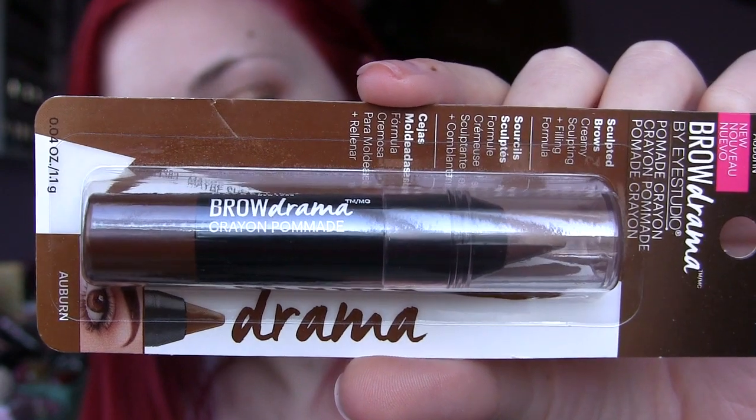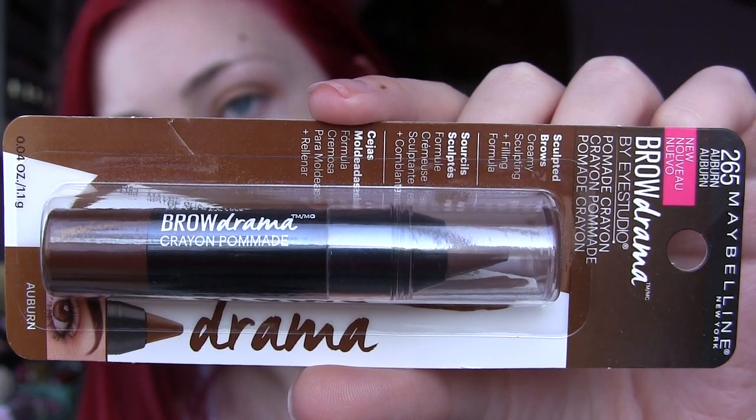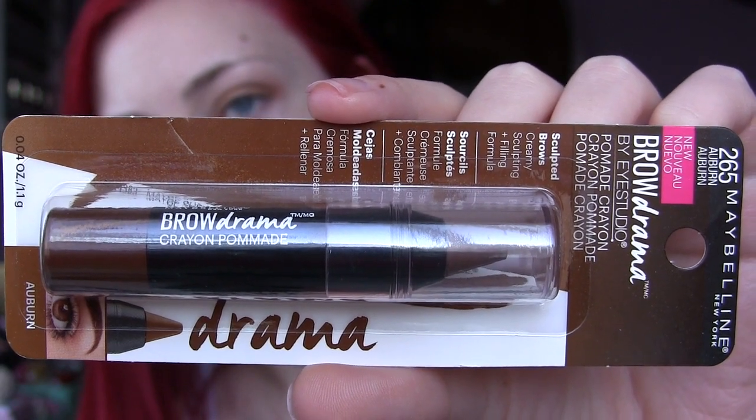And I do have a new brow product. This is also from Maybelline. It's called their Brow Drama Pomade Crayon. Brows are sculpted and filled in with one simple stroke. New Brow Drama Pomade Crayon glides smoothly onto brows to sculpt hairs into place and provide natural filling.